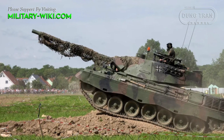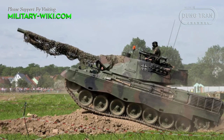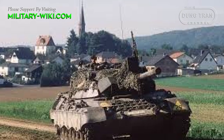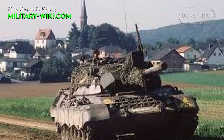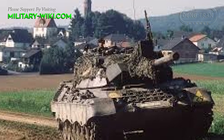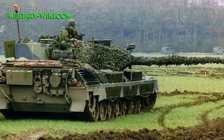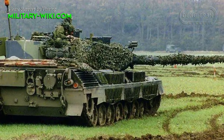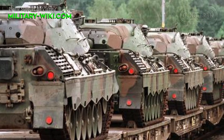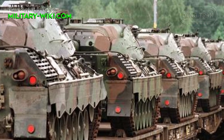The Leopard 1A5 is the latest update in the Leopard 1 family and has been in service with the German army since 1984. It retains the design of the previous Leopard 1, but the turret is fitted with add-on armor mounted on the sides. The tank has a crew of 4, including a driver, commander, gunner, and a loader. The engine is located at the rear of the hull, which is separated from the fighting compartment by a fireproof bulkhead.